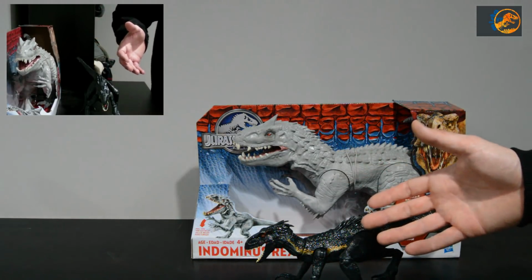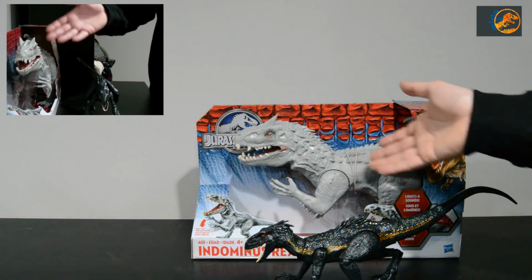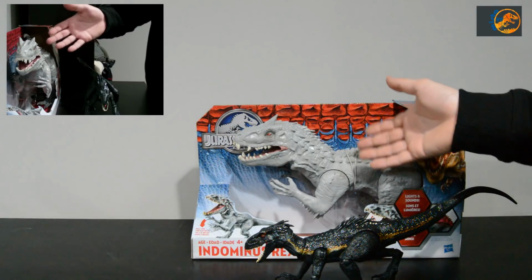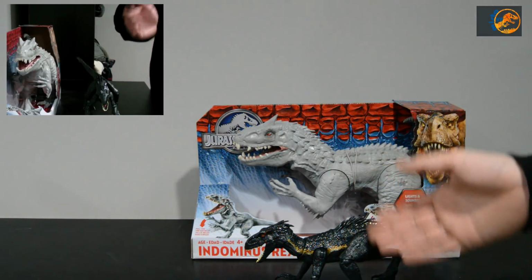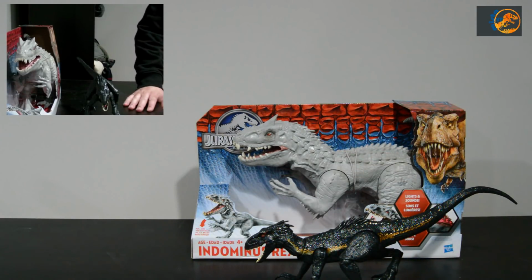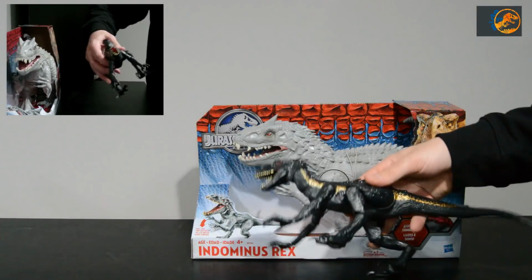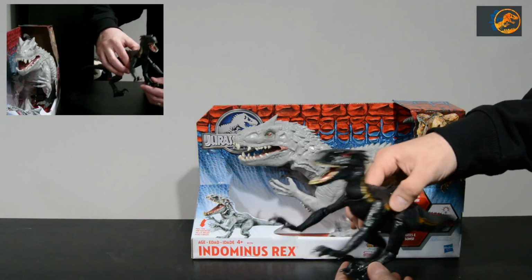Obviously the big contrast here is that the Indominus Rex, although he appears gray, or she, whatever, appears gray, they call it white in the movie. And the Indoraptor couldn't be further from that color. It is black. And the other stark difference, obviously besides size, is the toes.